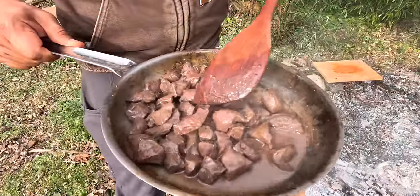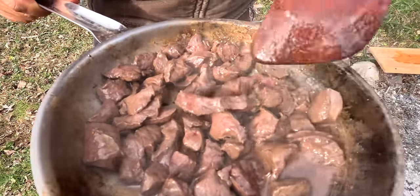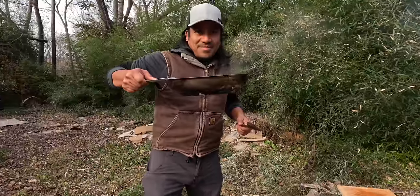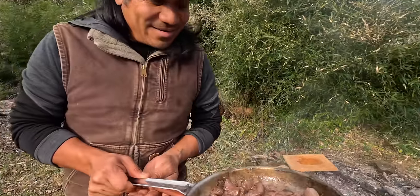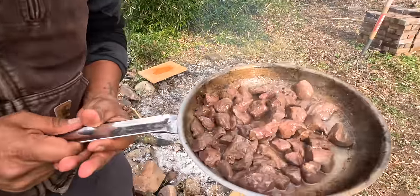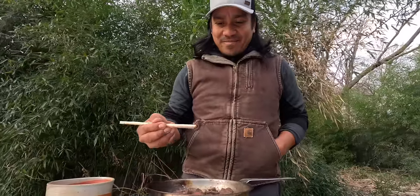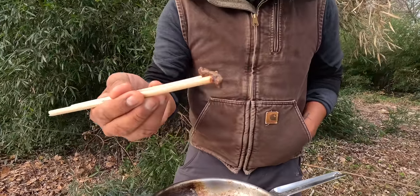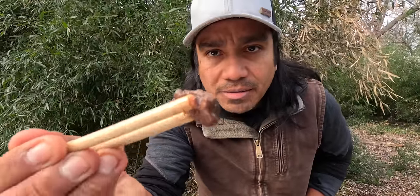Okay. There it is. Yum, yum, yum. Elk for dinner. I'm only gonna cool it down for a little bit. Here are the fruits of the labor. Yummy. Mmm. Wow. Elk heart. Yum, yum, yum.